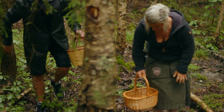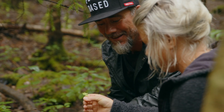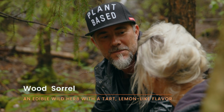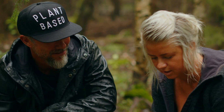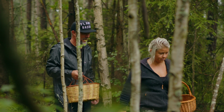Here you have... What a treasure! Do you know what this is? No idea. Harsyra. This is wood sorrel. So this is basically the Nordic lemon. Yes. It's a really nice garnish. Apart from that, it has this really tangy and fresh flavor. It's also a very beautiful thing to put on top of your meal.